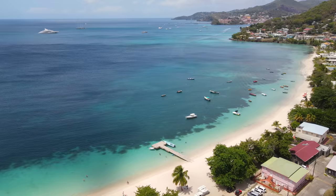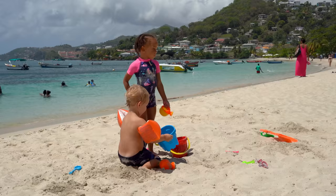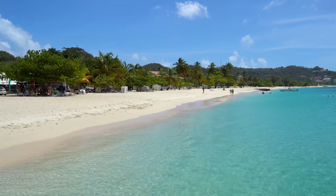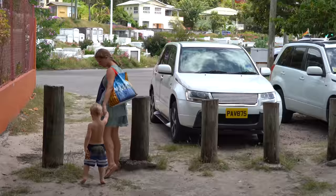At Grand Anse, tourism and local life go hand in hand. And not only in the dozens of nice bars around the beach, but also when Jens makes a lot of new friends. This is also the area where all the restaurants and bars are at night. So when the sun begins to set around 5 o'clock, it's time for Caribbean happy hour.